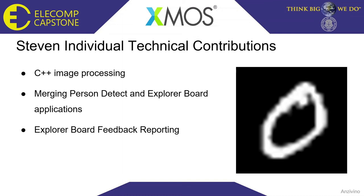My individual technical contributions towards this project are C++ image processing, merging person detection and Explorer board applications, and working on Explorer board feedback reporting.